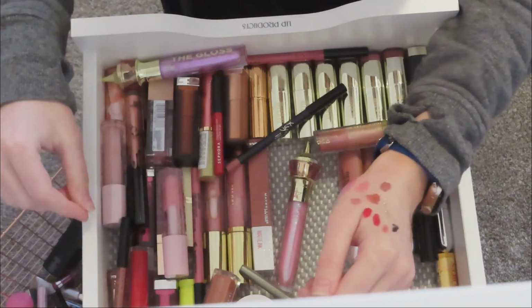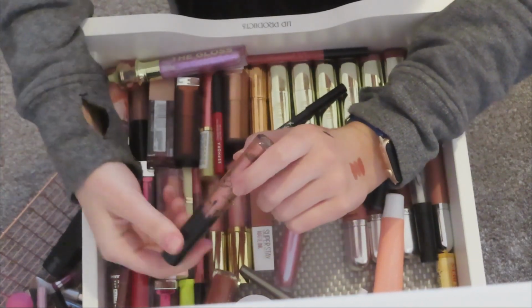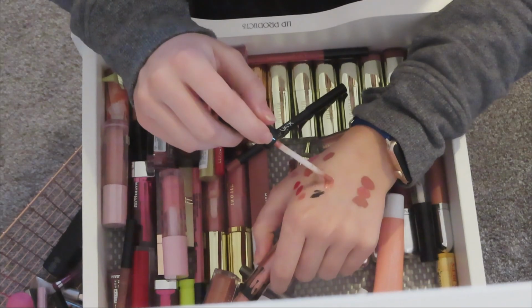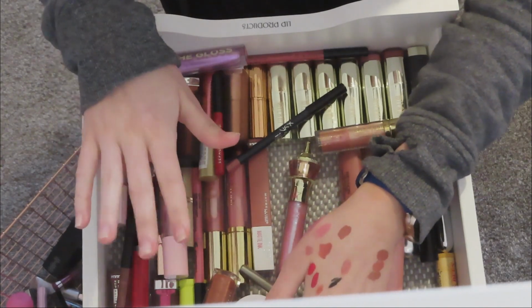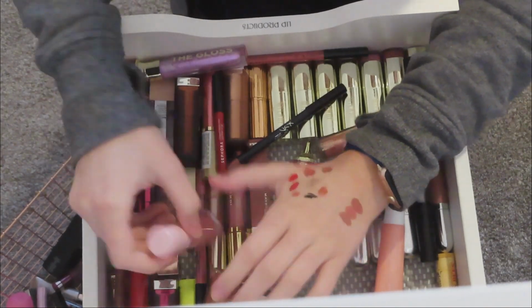I do have some of her lip glosses, and I tend to like those a lot better just because they don't dry out my lips. So this is her Cupid gloss. It's a really pretty color. It's like rose gold glittery, and it looks like that. It's so pretty, and I really like it, so I'm gonna keep that. I'm a lip gloss and bullet lipstick type girl, if you can't tell with what I'm keeping.